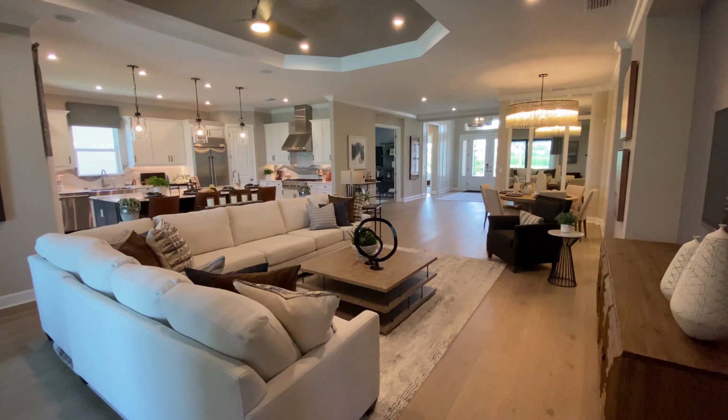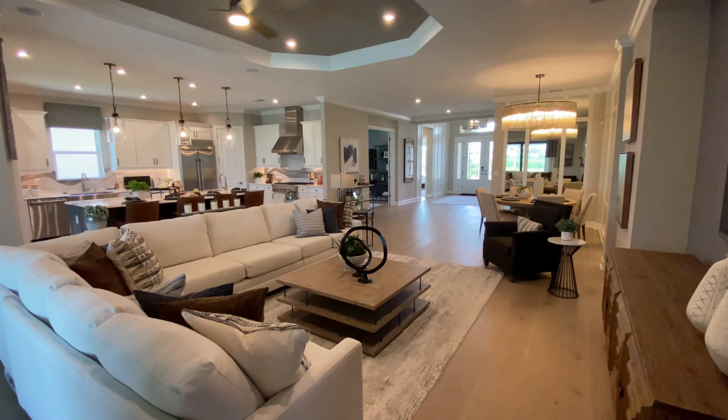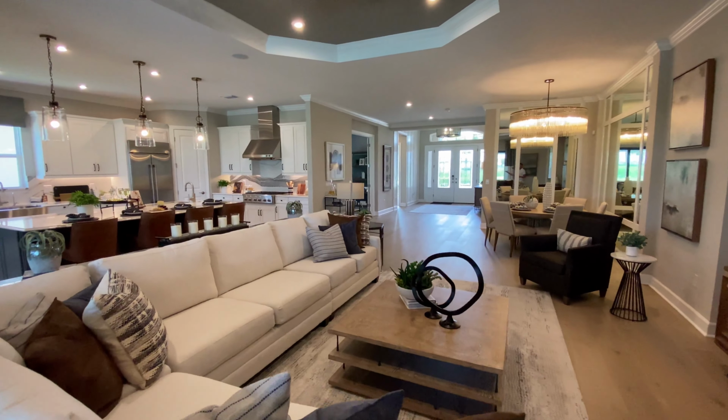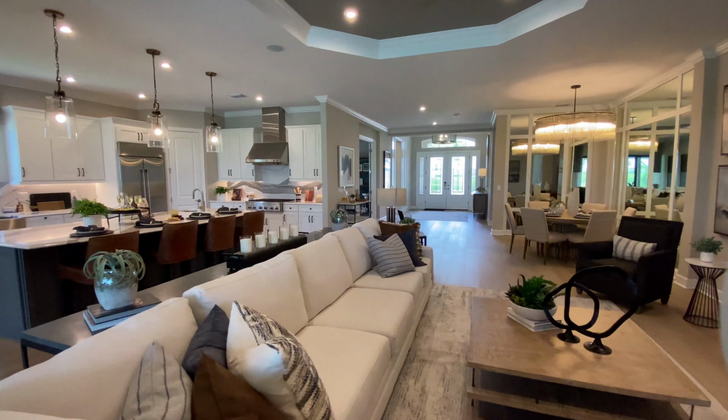Love the open concept layout of this great room. It just is perfect for entertaining, having your guests over.